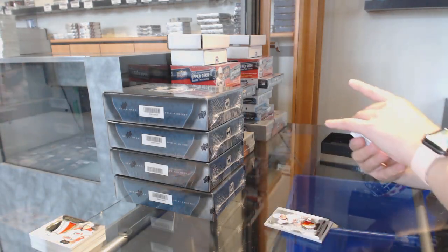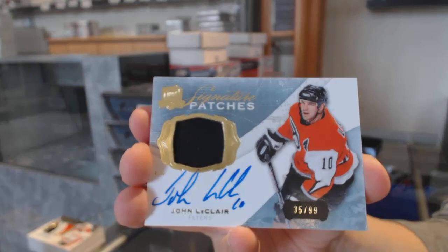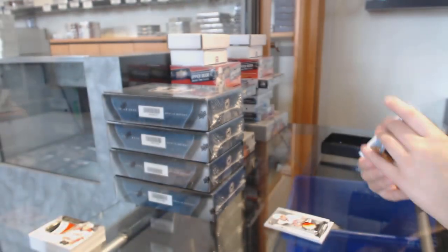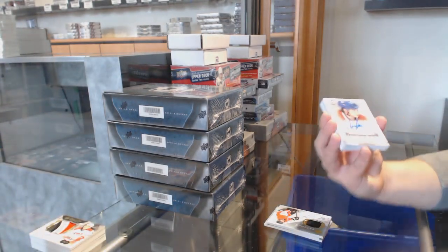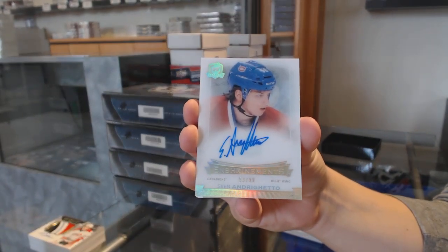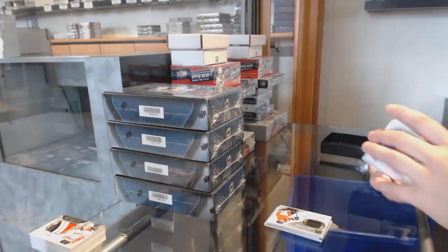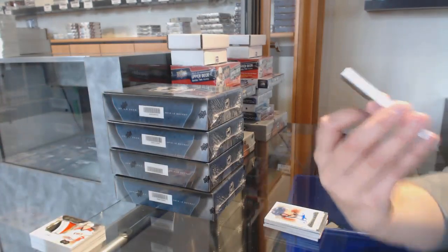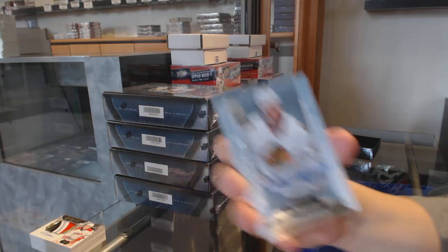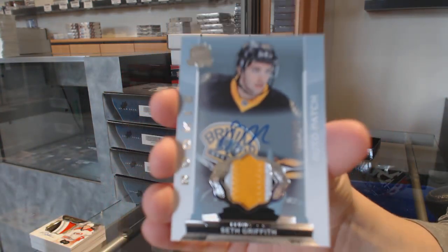We've got the signature patches, number 299 for the Philadelphia Flyers, John LeClair. We've got an enshrinements auto, number 299 for the Montreal Canadiens, Sven Andrighetto. Rookie auto number 249, Klas Dahlbeck for the Chicago Blackhawks. And a rookie patch auto number 249 for the Bruins, Seth Griffith.